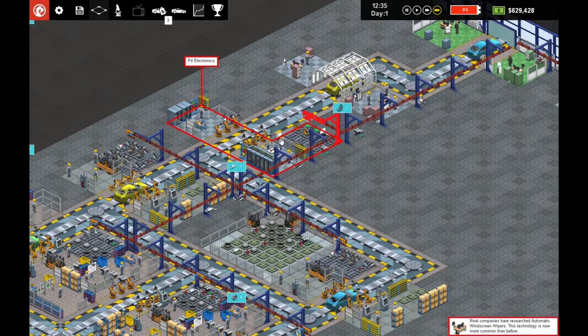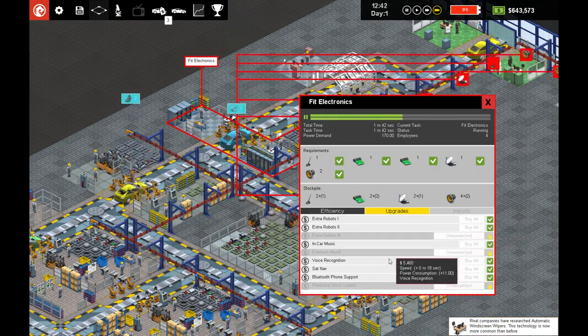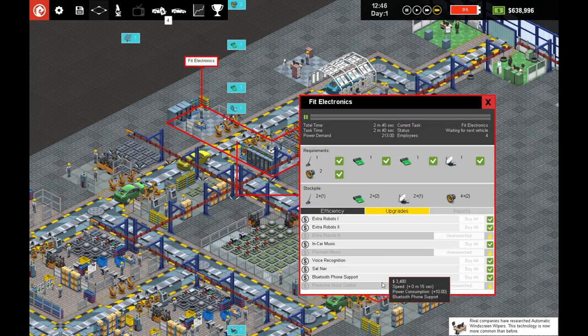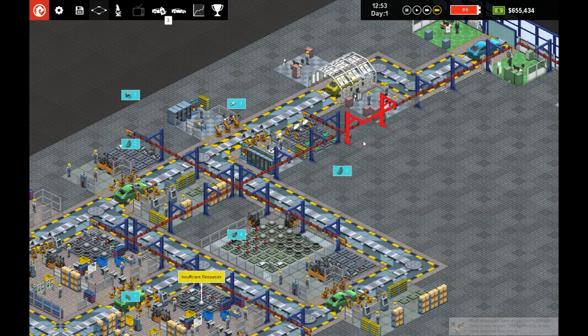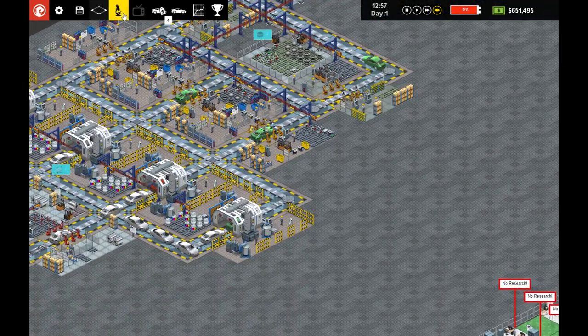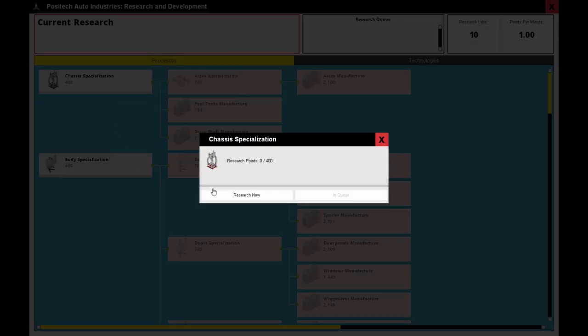And the station we can use is for electronics. What can we have? Upgrades. So in-car music, cool. Voice, sat nav. Okay, so we've got everything in there. Right, so we're going to split the lines up now. That was it, wasn't it? Okay, so let's do that one.